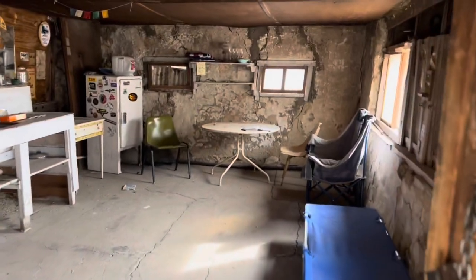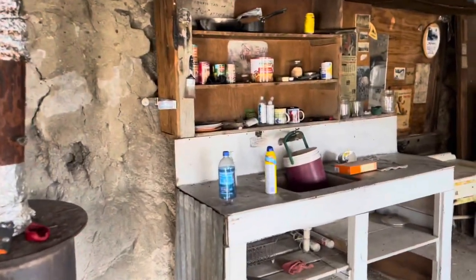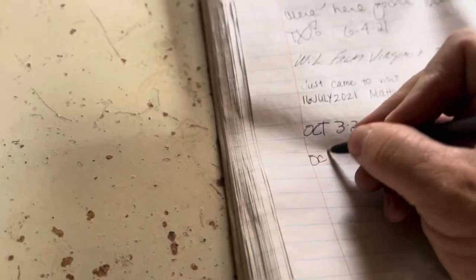Here's the living room. This is pretty cool. It's got a really nice stove. Sink. Here. I think it's October 4th.